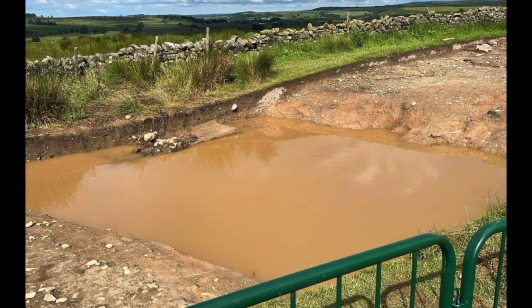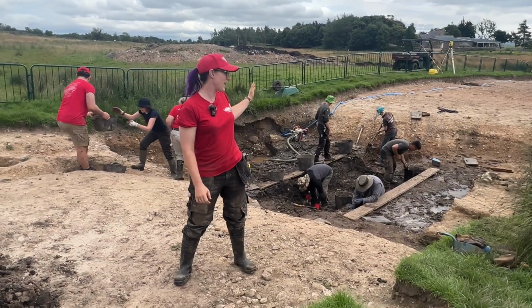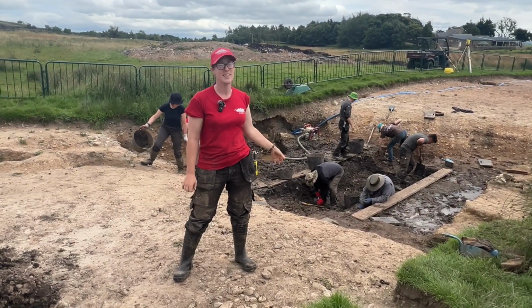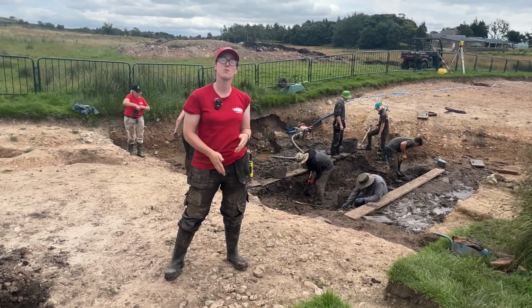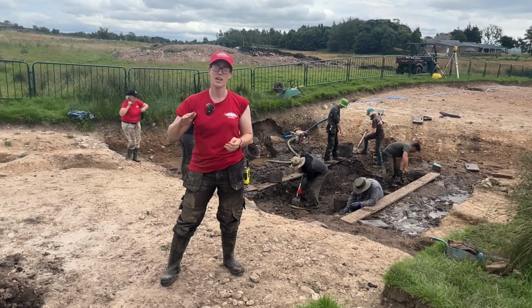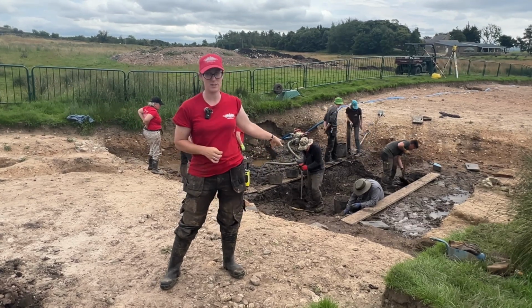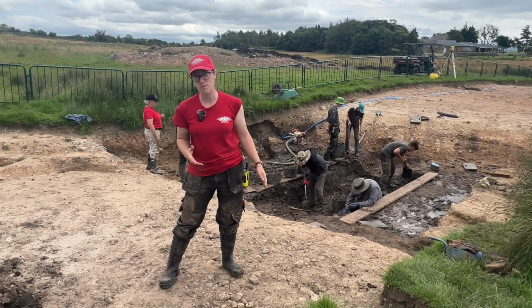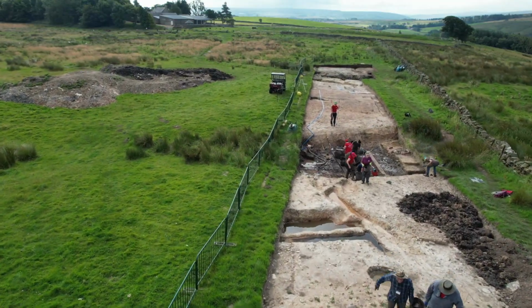This was flooded until very recently. We finally had a break in the weather, a few dry days, and we've been able to get in. The guys are throwing everything they've got at getting this lower and dropping down. The aim is to find the base of the Vallum to see the full profile of the shape of the cut, but we may have a way to go because we suspect that this should be 3 to 5 meters deep, so we're maybe approaching the halfway point right now.